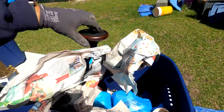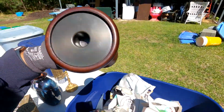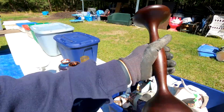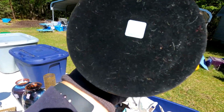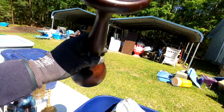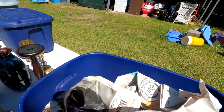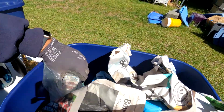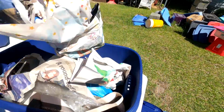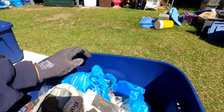Get something here, something cool. It's a candle holder. It's a wooden candle holder. Maybe upside down. It says that on the bottom. I'll zoom in for you guys because I can't read it. But it's one of those. Looks really ornate. Kind of cool. Kind of not. What else we got in here that I can get out kind of easily? All right, we got some mold.